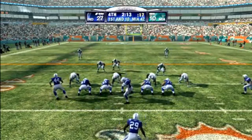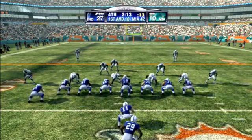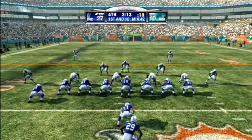Manning adjusts the play at the line. 21. Come on, lock him down. Let's go. No, you're good.